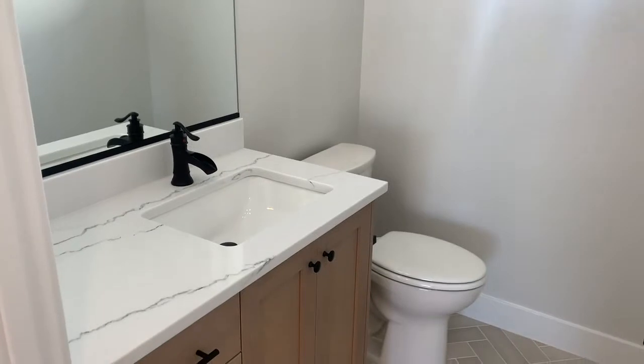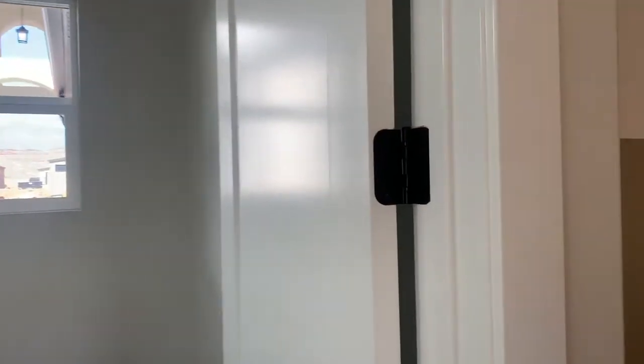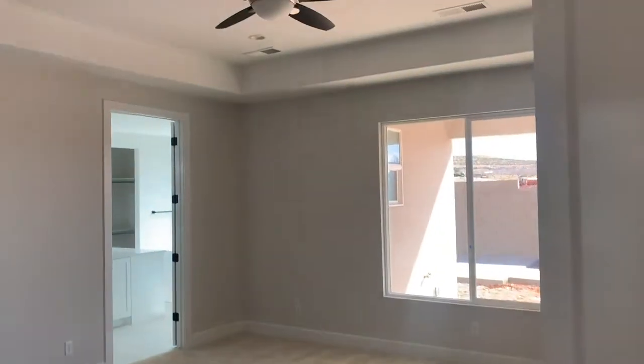It has the stained gray with the quartz countertops, the black fixtures, the toilet. No shower or bath in there, just the half bath. And then coming in here is the master bedroom.